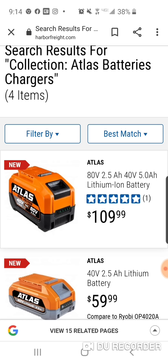Well, I saw the Ego for $199 or at least $229, and it comes with the battery and the charger. You might have to wait to get that kind of price at the end of the season or early in the season. Remember, Home Depot and Lowe's cannot sell last year's products the next year. They have to be discounted.